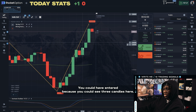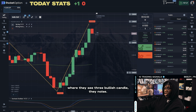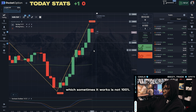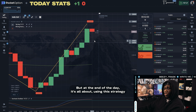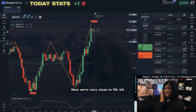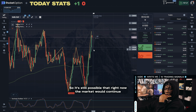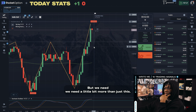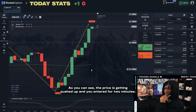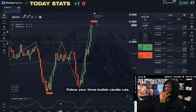Great, you could have entered because you can see 3 candles here, and some people like to use the 3 candle rule, where they see 3 bullish candles, they know the next candle is probably going to be red. Which sometimes works. It's not 100%, but at the end of the day, it's all about using the strategy that you feel comfortable with. Now, we're very close to 98,628, so it's still possible that right now the market would continue to flow downwards, but we need a little bit more than just this. As you can see, that price is getting pushed up, and if you entered 2 minutes ago, you probably would have lost your trade if you were following your 3 bullish candle rule.